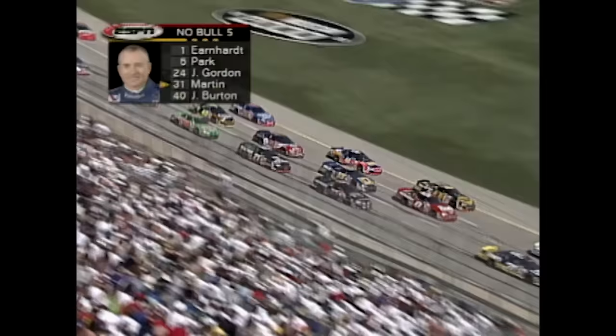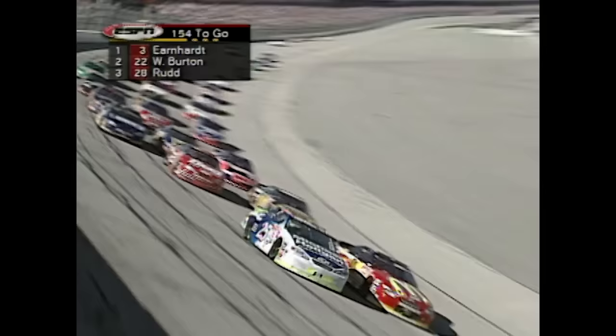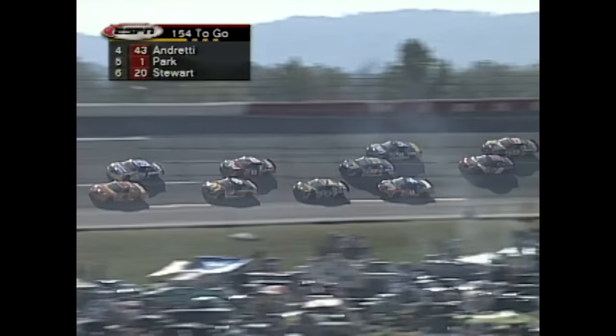Jerry Nadeau and Earnhardt Jr. and Kenny Wallace, all three have very, very strong race cars. Well, they made that middle group work there, and maybe that's the difference, having strong race cars in there as opposed to some we've seen there in the past. It hasn't worked too well for them. Maybe they didn't have the right drafting partner or whatever the case might be, but certainly they're making it work.